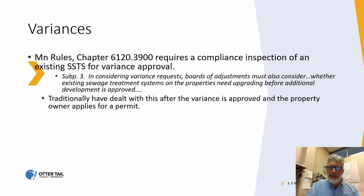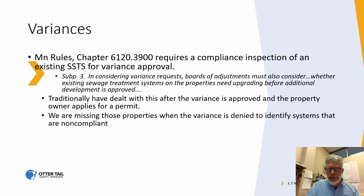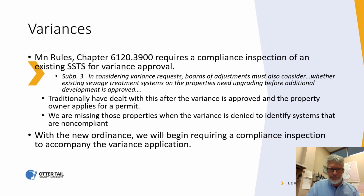Traditionally, we have dealt with this after the variance has been approved and the property owner applies for a permit. But keep in mind, we approve about 80% of our variance requests. There's 20% that don't get approved or get denied. And we're missing an opportunity to scrutinize those septic systems. Remember, one of our goals at Land and Resource is to protect our water resources, groundwater included. So we're missing an opportunity to find a septic system that might be contaminating the groundwater.